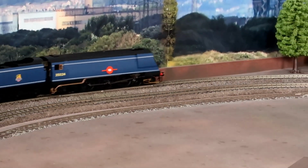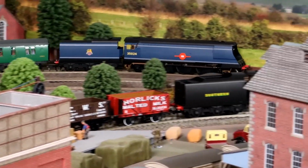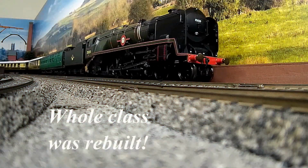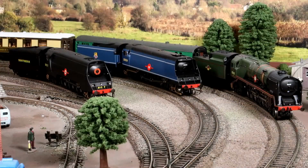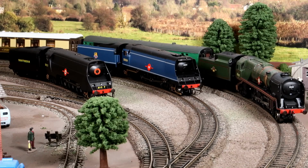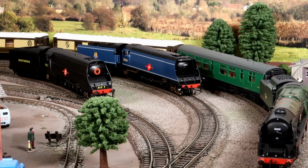Withdrawn in January 1965 with over 800,000 miles on the clock. 35007 by contrast had nearly 1.48 in 1959 respectively, and this produced a very handsome and successful locomotive indeed. Here is 35030 Elder Dempster Lines in rebuilt condition. She was also the last Merchant Navy class built, and that was in April 1949.